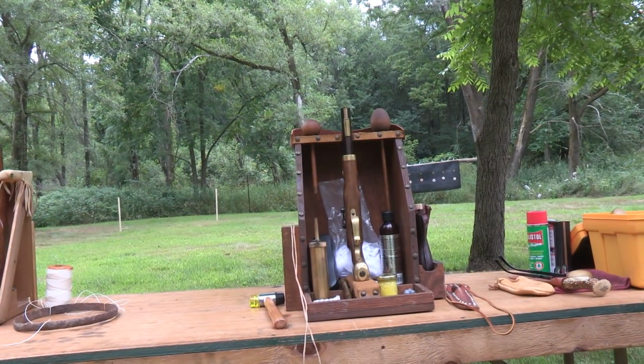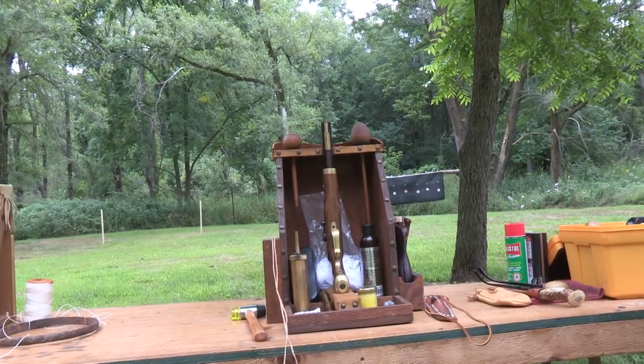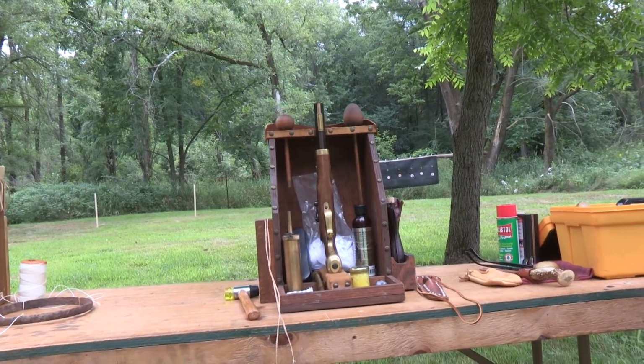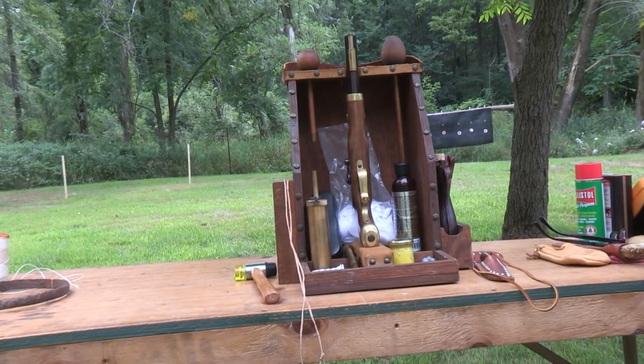These here are ball and cap percussion. There's a flintlock. There's a 50 cal. I shoot 50 calibers. I think that's what yours is, isn't it? My pistol is. I got it back in the box. I'll bring it up when I'm done shooting the rifle.